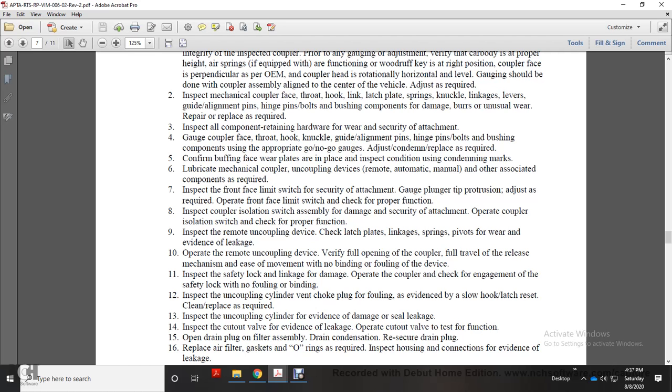Lubricate the mechanical coupler, the coupling device, remote, automatic, or manual, and other associated components as required. 7. Inspect the front face limit switch for security of attachments. Gauge the plunger tip protrusion. Adjust as required to operate the face limit switch. Check for proper function.